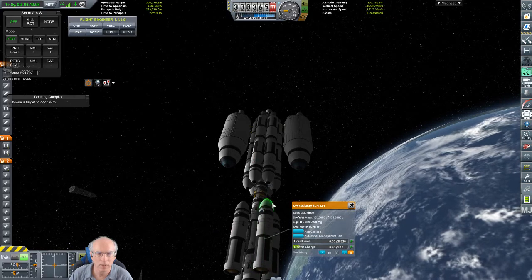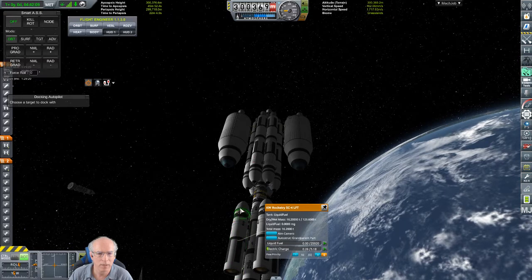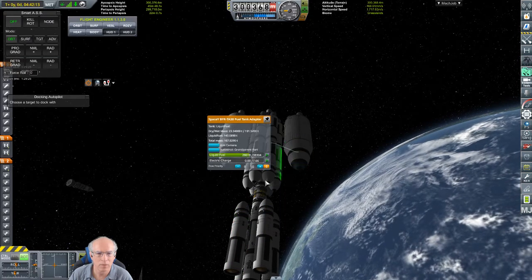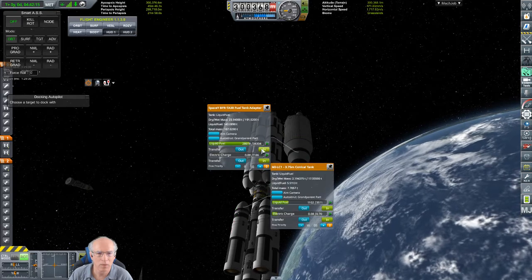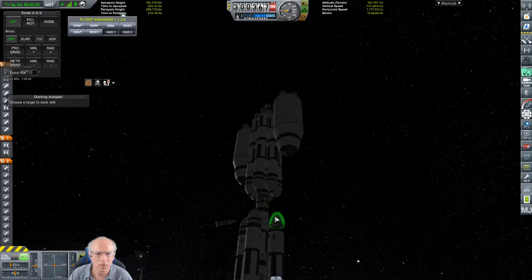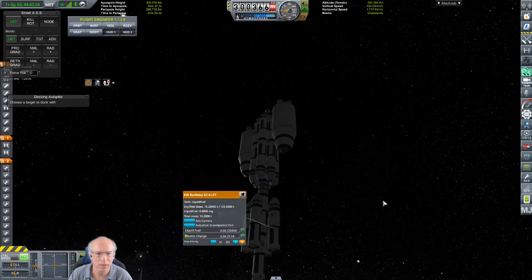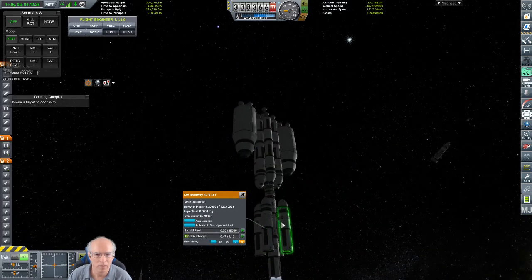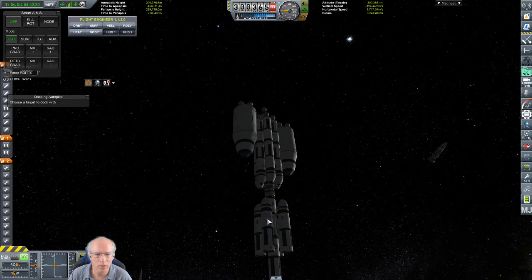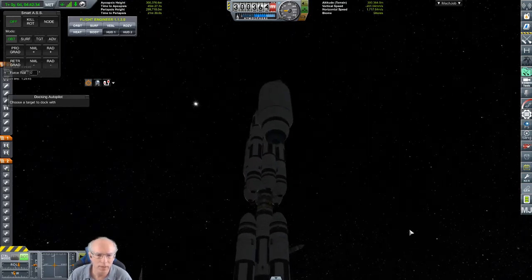That's empty. That's empty. That's empty. And that's empty. Oh, it's not empty. That's empty. That's empty. That's empty. That's okay. So the boosters, the side boosters, are all done. So now we can go at the main.